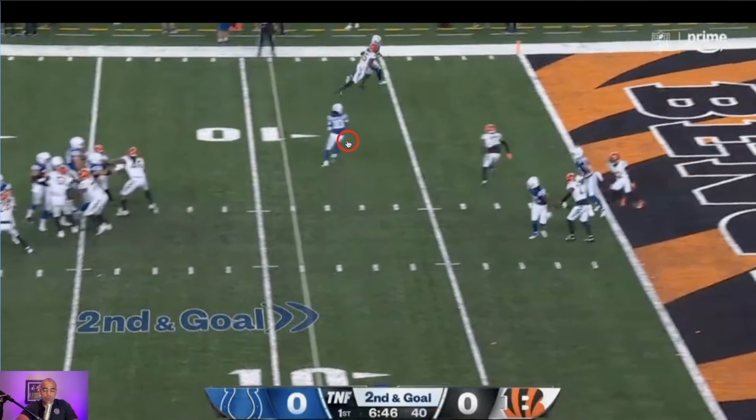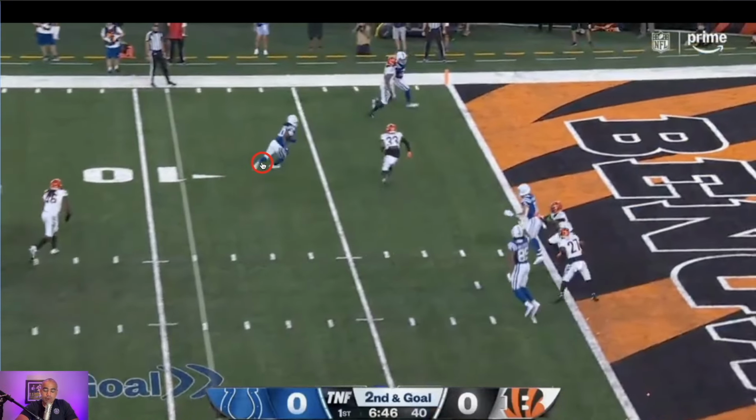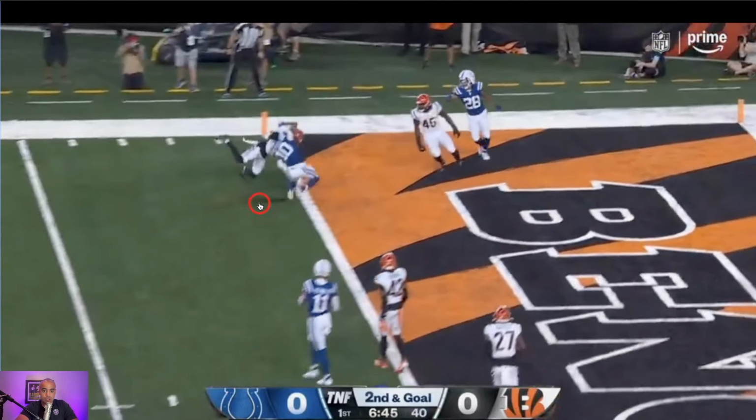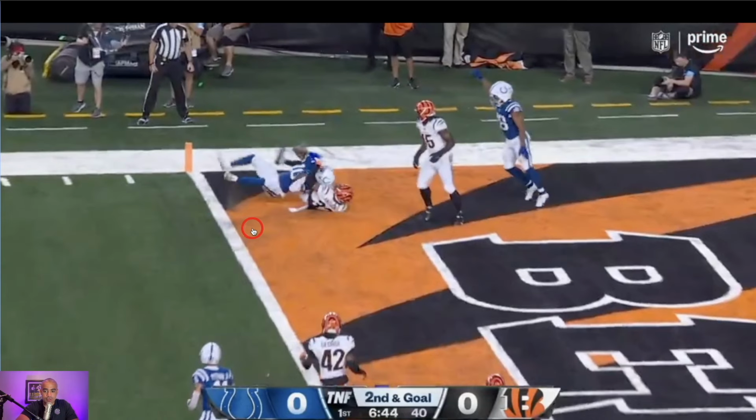And he does, right on the numbers. Absolutely perfect quarterback play right there, and a good job by A.D. Mitchell scoring, and that should be a penalty as well.